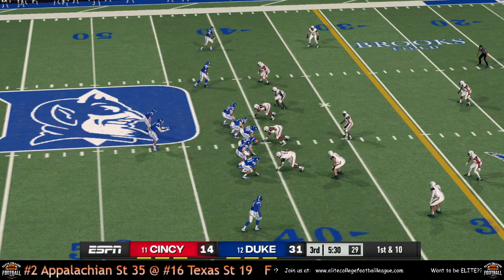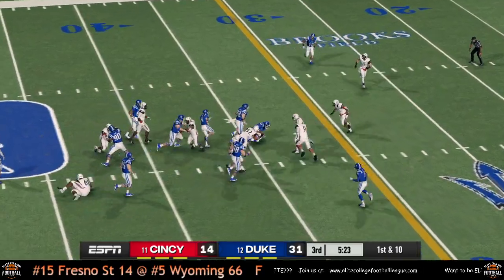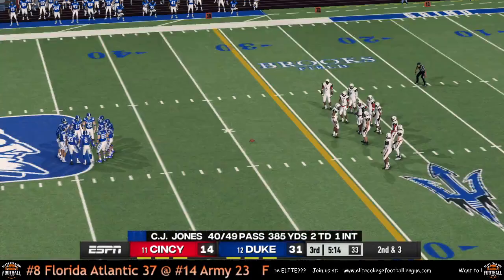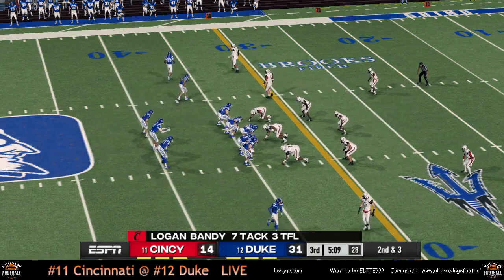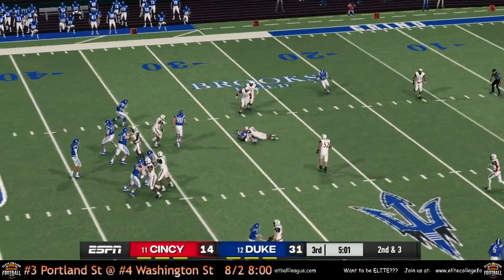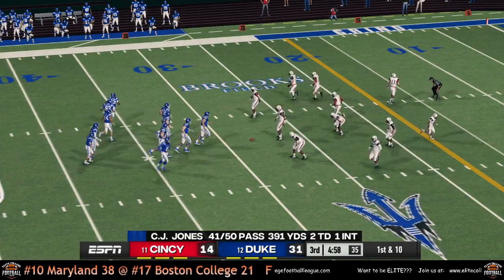Shotgun formation, 2 to the top, 1 to the bottom. Tight end in motion. Throws it over the middle. And he's going to get a 7. Chambers with a 7-yard reception. Brings up 2nd and 3. Throws it over the middle. Cadillo, 6-yard reception. Brings up 1st 10 for Duke.